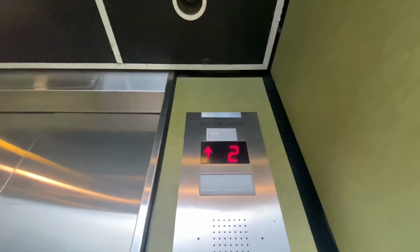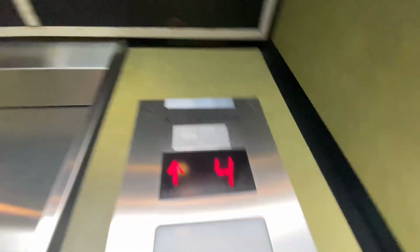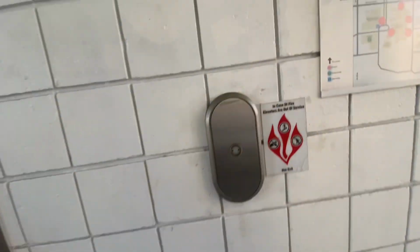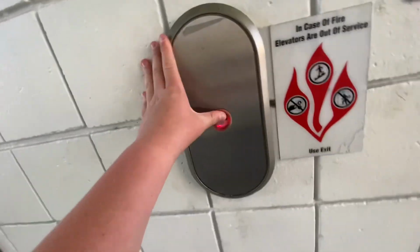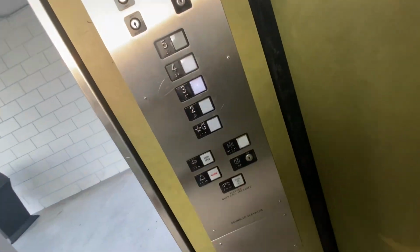Let's go to five. Set it one down. So I'm going to tell patient care starter parking garage. Let's go to three. I'm sure you're going to go four. I'll fix the down button.